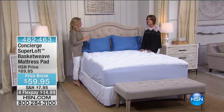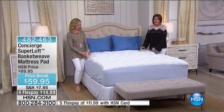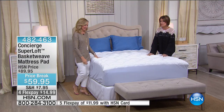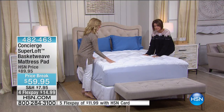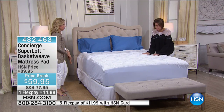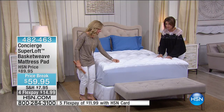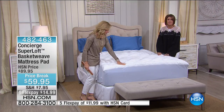Well, are you ready for cozy? Because we have the ultimate when it comes to cozy. It is from Concierge, but this isn't just your loft. This is your super loft, like sleeping on a cloud. It is, absolutely. And this is the one that has the basket weave. Love the way that this forms that pattern that's going to give you a little bit of support. It is overstuffed, super stuffed, you could say. And it's that mattress pad at a price break today of $59.95.